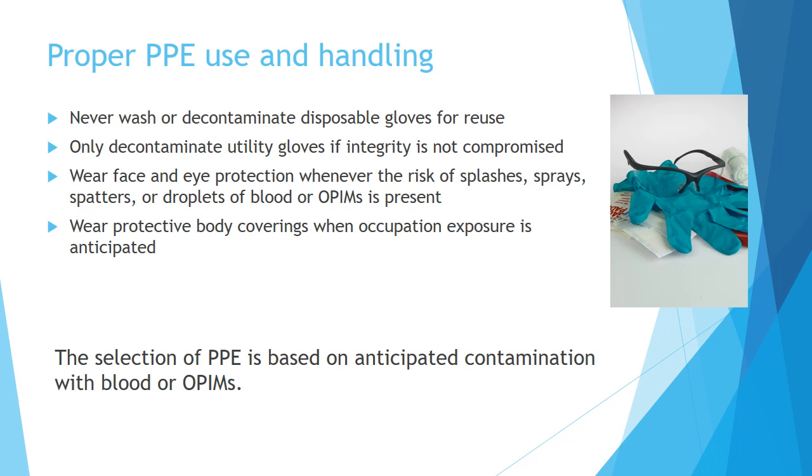Wear face and eye protection whenever the risk of splashes, sprays, spatters, or droplets of blood or OPIMs is present. Wear protective body coverings when occupational exposure is anticipated. The selection of PPE is based on anticipated contamination with blood or OPIMs.